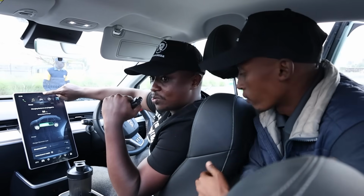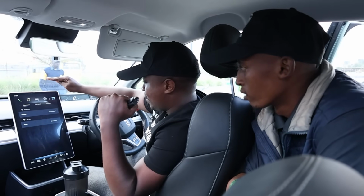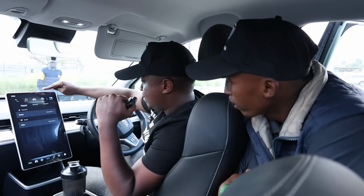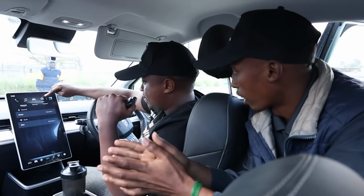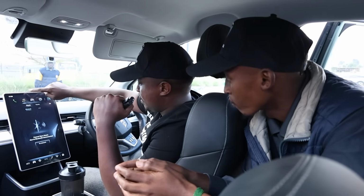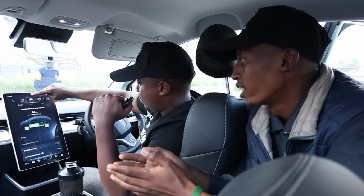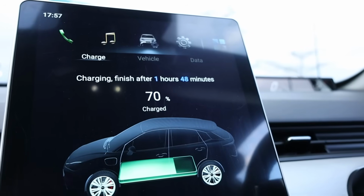Na sasa tuangalie. I want us to explore this system. Okay. So do I have to put the vehicle on? No. We can check it as it is right now. Yes. The vehicle is on actually. So this is the radio, vehicle settings. Mm-hmm. So charging schedule. Yes, external power supply.